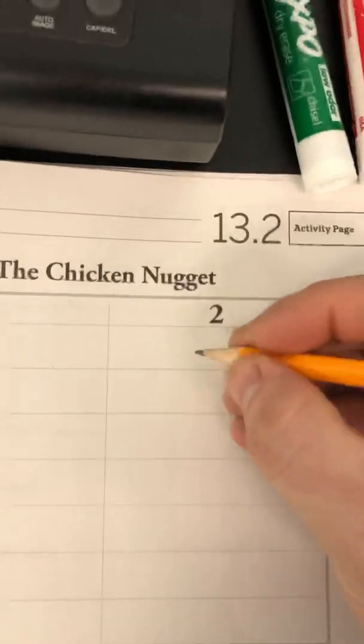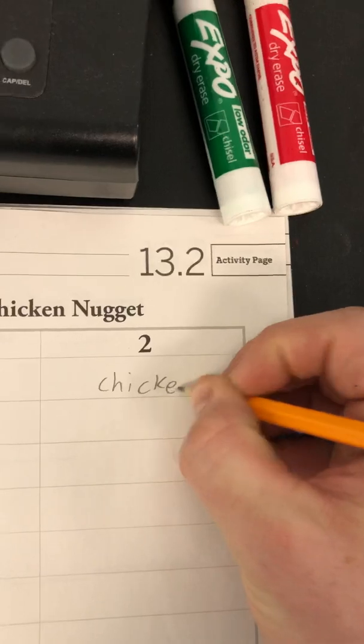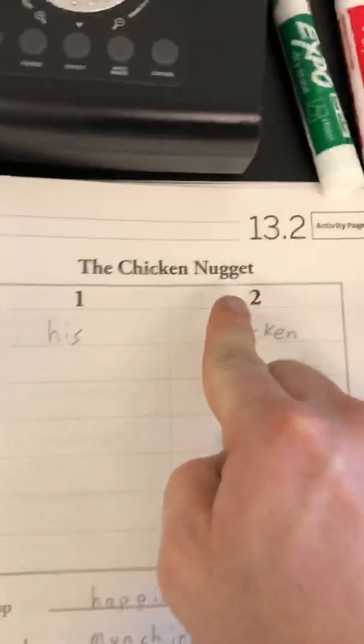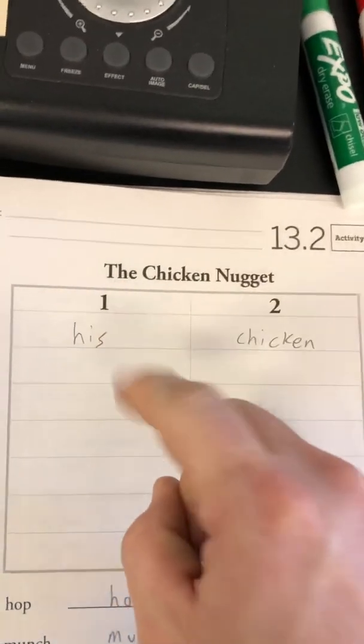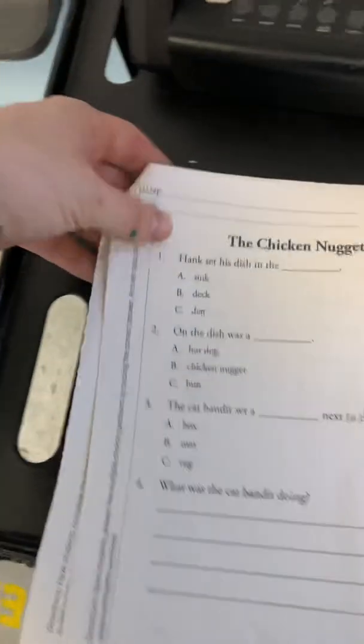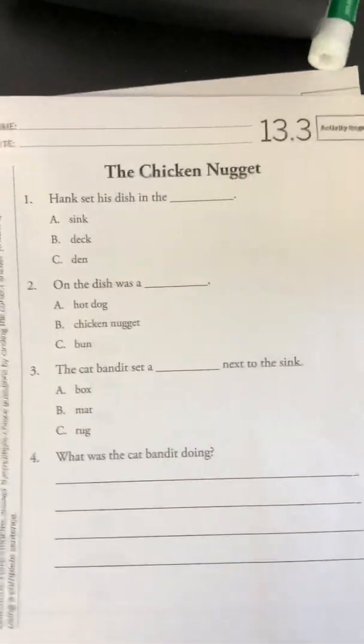So I'm going to go over here and write chicken. All right? Remember, chicken. That's two syllables, right? And then we have his. Okay, that's one syllable. So find one-syllable words and write them, and find two-syllable words, and you will write them. Okay, everybody? Now, on the last page, you're going to read the chicken nugget yourself, okay?